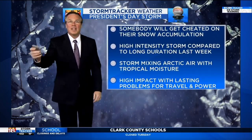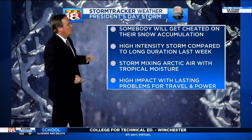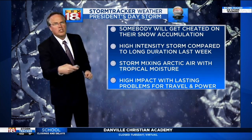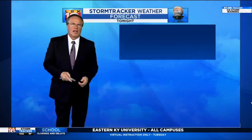Somebody's going to complain that they didn't get the snow that they were promised. Well, you're getting ice and sleet in addition, but the sleet is the accumulation killer. But this is a high-intensity storm compared to what the long duration was last week, mixing Arctic air and tropical moisture, and again, the impacts can indeed be long-lasting.